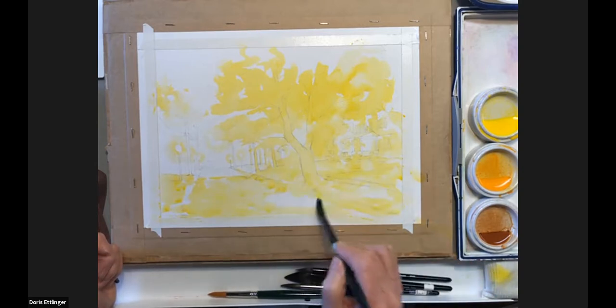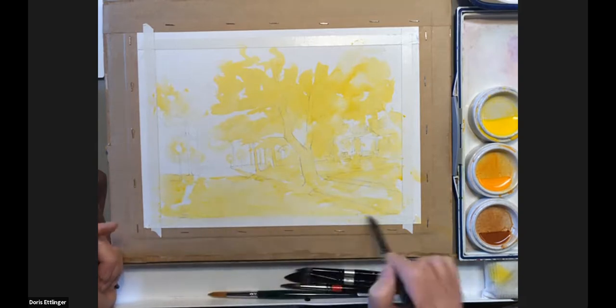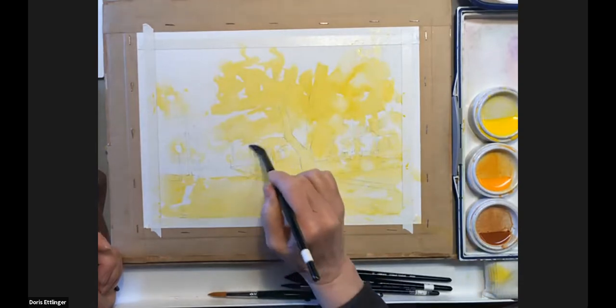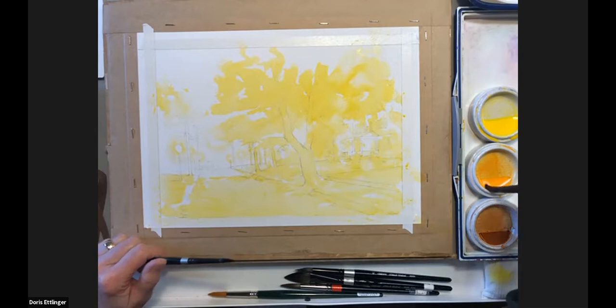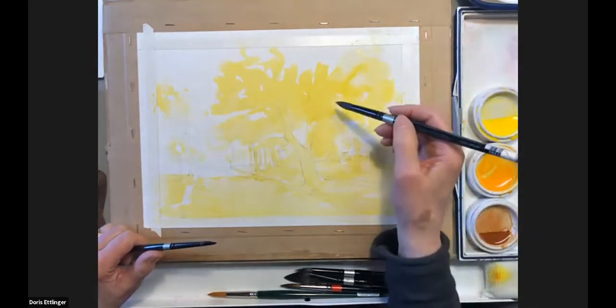I'll be layering this, but like I said, this is not your namby-pamby kind of color. Okay. And now I'm going to proceed to my orange. Now, ordinarily, I would dry it in between, but I'm not going to. We're just going to go in and go for it.